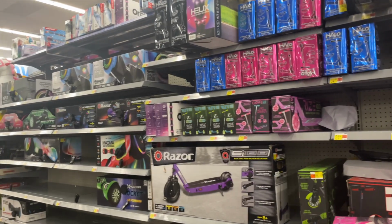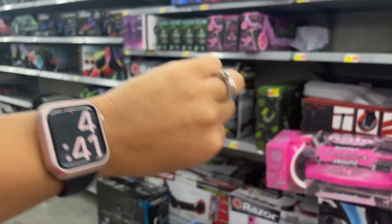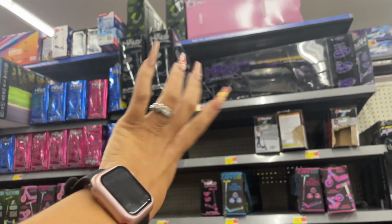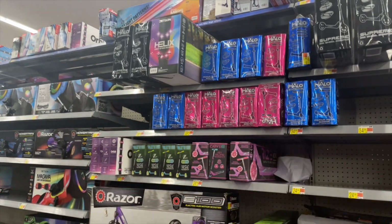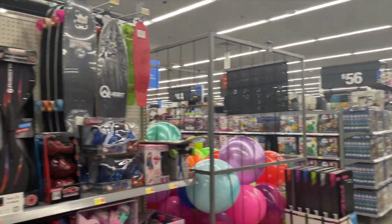I am officially annoyed, but like I said, it's not my fault. It kind of is my fault, but I came super late. It's 4:41, and of course it's not gonna be here. So the box that I'm looking for is similar to these here. I scanned the purple one, it's a no-go. Scanned that black one, it's a no-go. So it's none of these. I'm gonna check the clearance section just in case, and the hallway area.